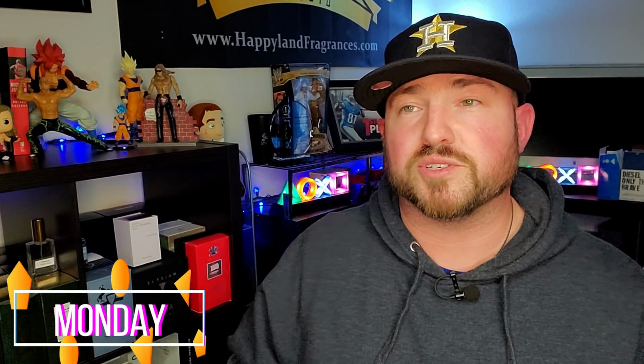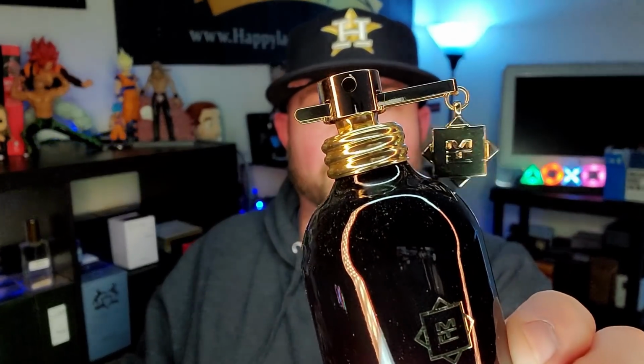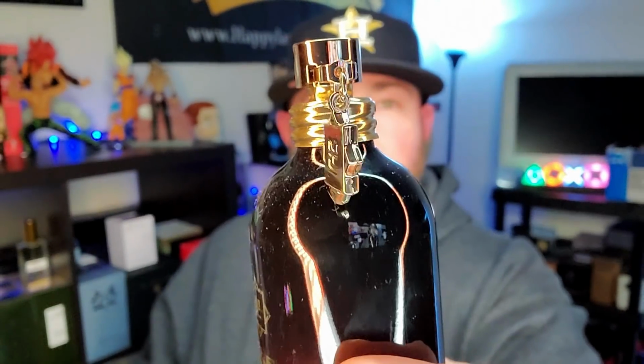Moving into Monday is part of that Montale fragrance haul that I got from Kingdom Fragrances. Starry Nights. One that I have been wanting to try for a long time. Very, very powdery, very unisex. If you like powdery floral fragrances, you will like Starry Nights, which of course I do. This was a tester bottle. That's why the pin's going through the atomizer instead of stopping underneath.